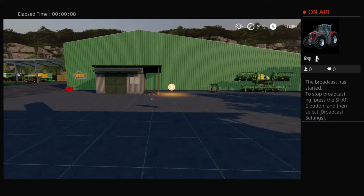We're starting another day on Valley View Farm. Last stream I did, we pretty much got most of our fields harvested. We got the coffee harvested. And now we're working on prepping our fields and getting our fields re-sown.